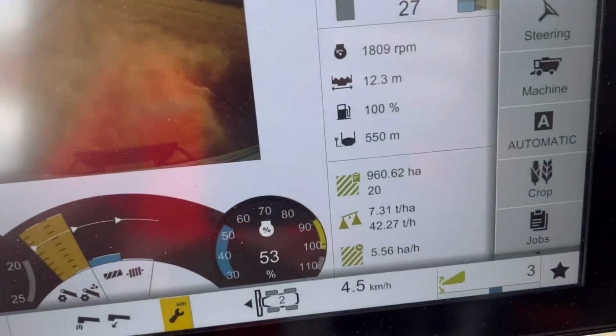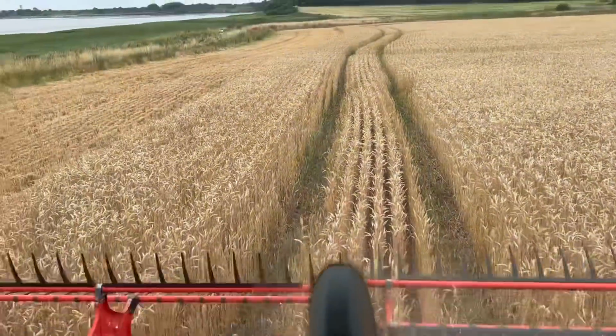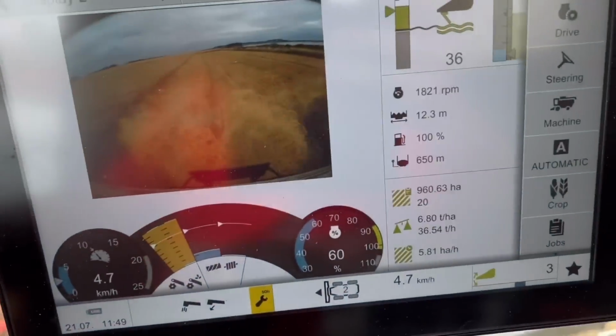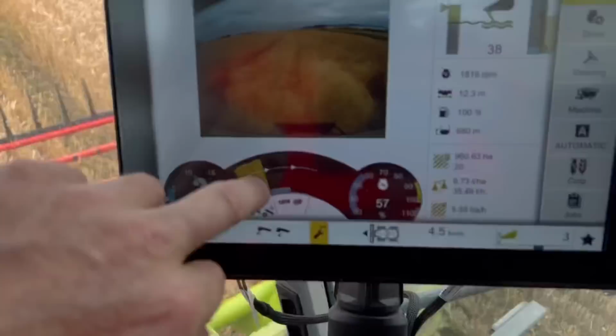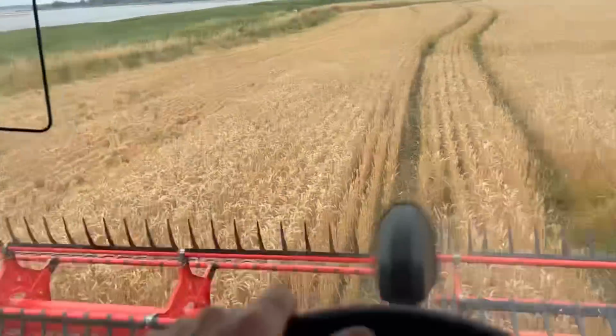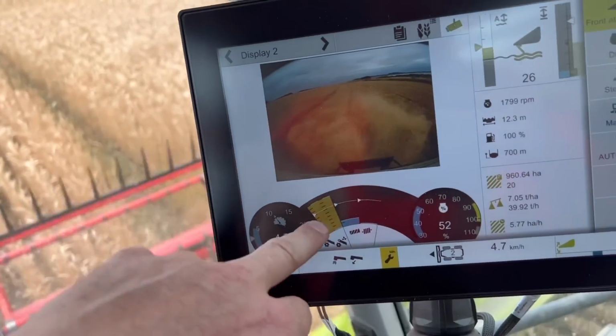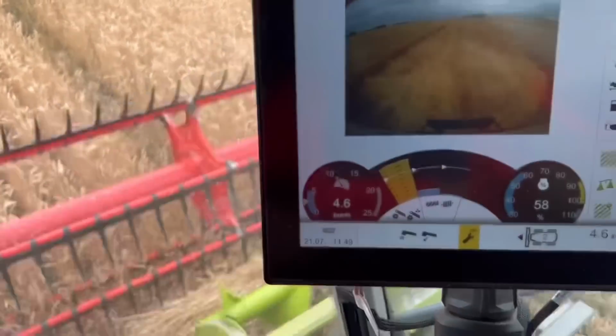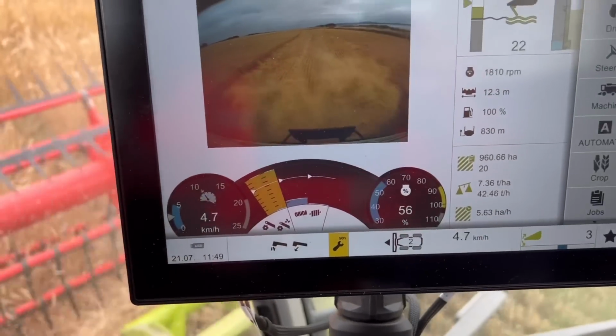Yield's picked up a little bit here. Consider it's a tram line by the beach. Maybe not. I need to clean that sensor as well. That tells me how much material's flowing through that auger down there, and it's come up saying it's dirty, hence why it's reading high. So I'll clean that in a bit.